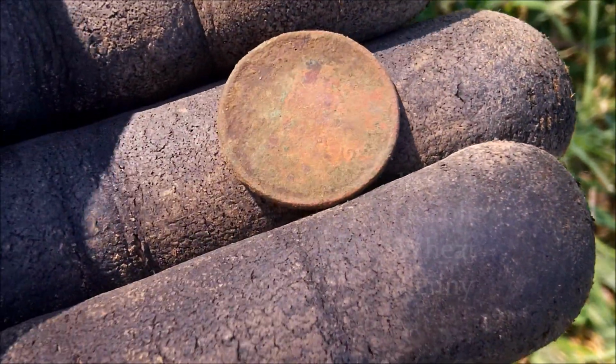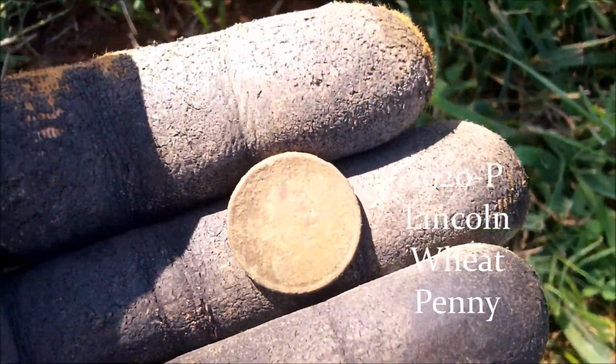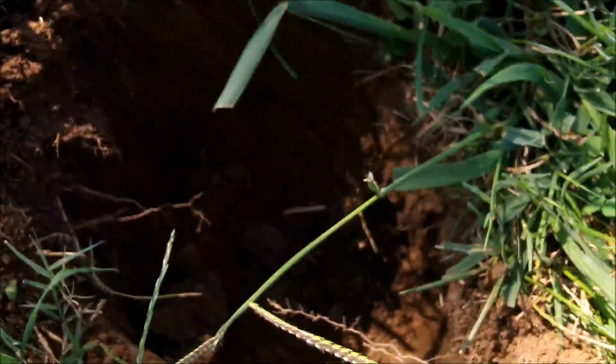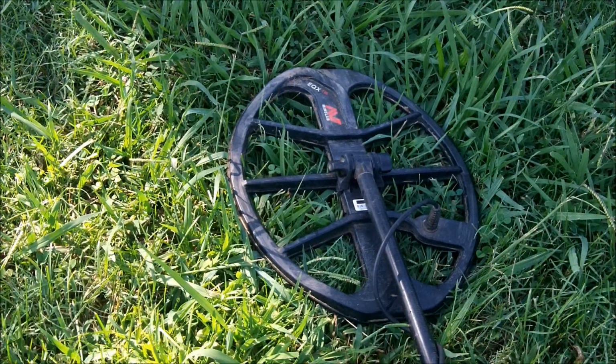This one's a little tough to read, but I think it's a 1920. And happy to have that. That was a tough signal to get. So very impressive, and as always, love using that big 15-inch coil.